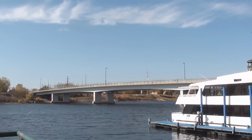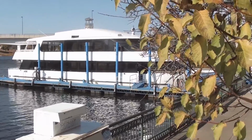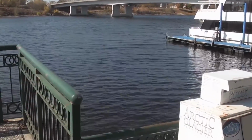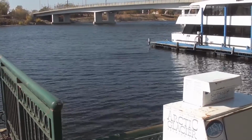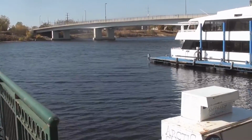It seems like a pretty nice day for going on a riverboat cruise. And just in the scenery, just right near the river, you can actually see, well, a boat of some sort. And looking down below, you can see the river quite well. It's a pretty nice day, a little bit on the windy side, and of course knowing the time of year, a little bit chilly as well.